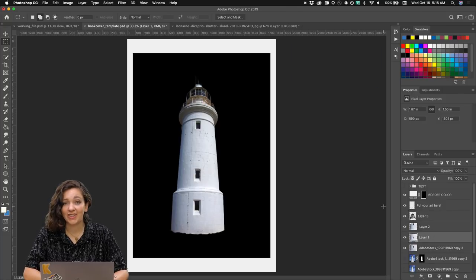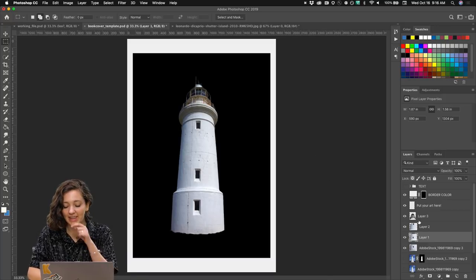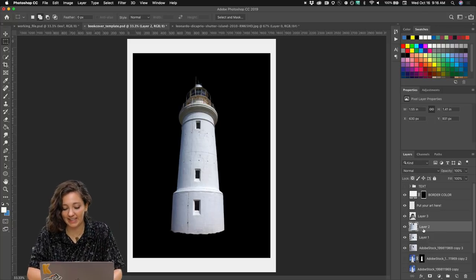So now let's actually jump into transforming. Is there a cat in the background that I'm hearing? The cat song might be playing. It was definitely playing. Which tower is this? This is, I think, a lighthouse from Cyprus. I got it from Adobe stock, but it is symbolizing the lighthouse from Shutter Island.